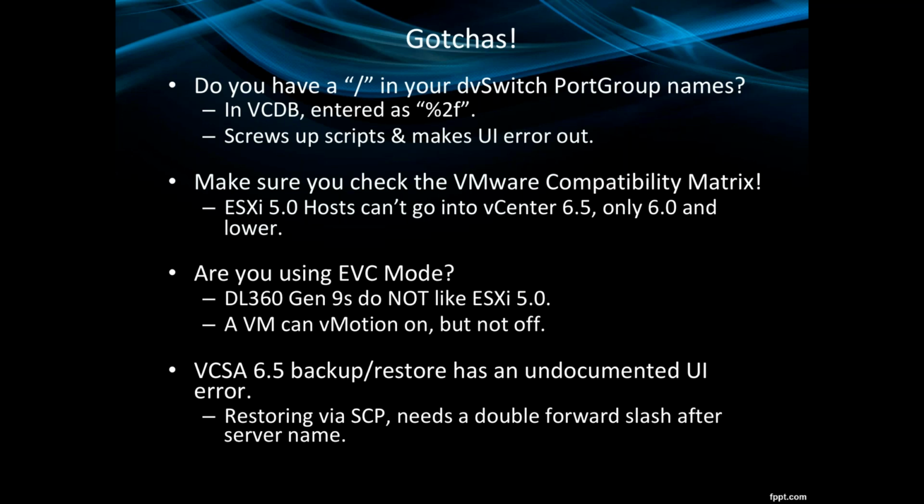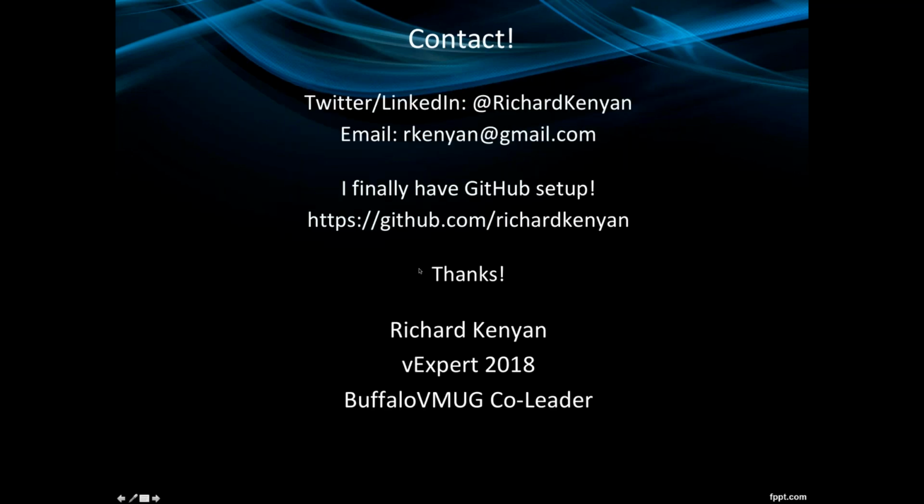So let me show you some PowerCLI scripts just to show you how we ended up getting there. And I clicked one slide too far.